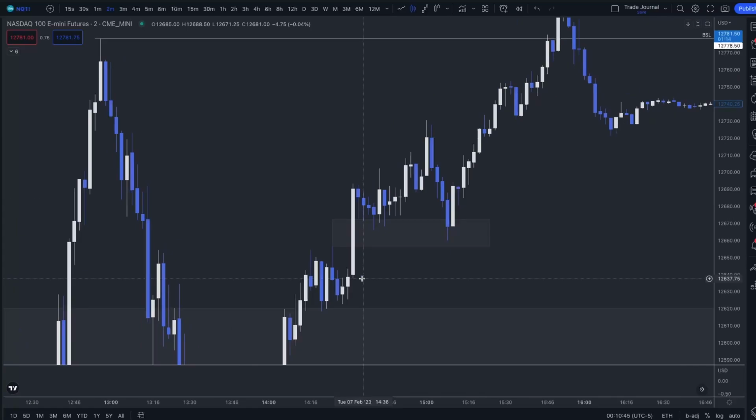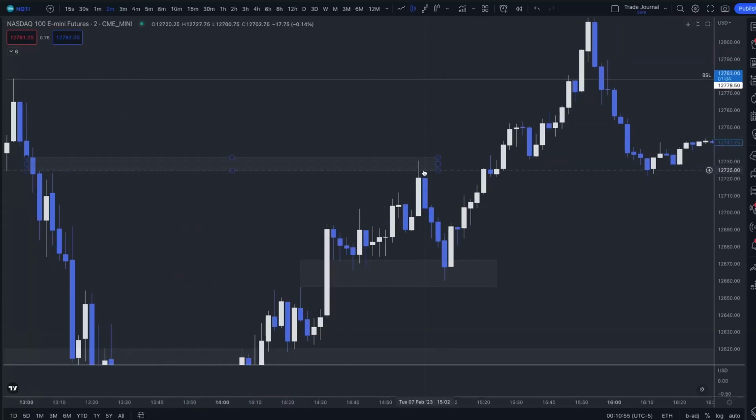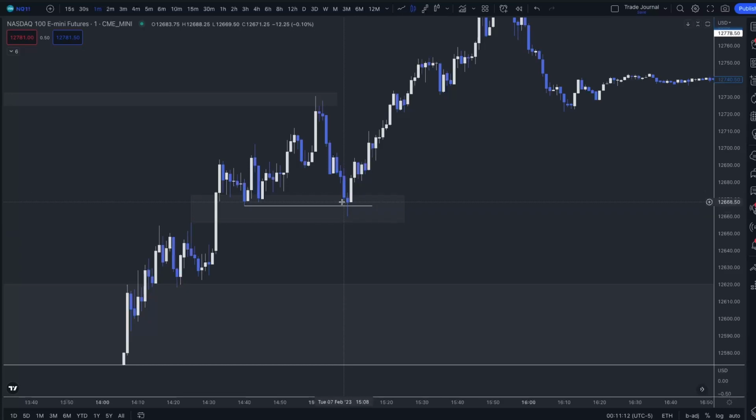And so I got in around here, saw that we were coming into this fair value gap right here. I took 2/3 off my trade here. Price came back down, took me out at my entry, a break even on that final third. Then I saw all we were doing here was tapping into that. I think this was when it tapped into it on the 15-minute. We have this short-term low. We have this gap.